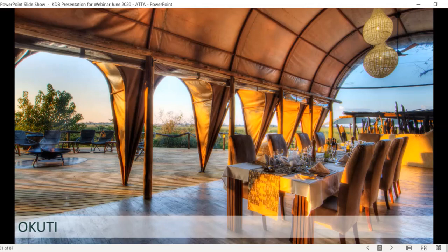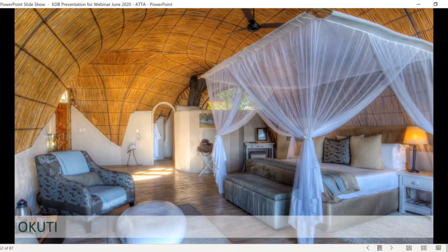So these are the rooms, really big and spacious. I think they might be some of the biggest rooms in the Delta. Fantastic views of that channel. At night, you could fall asleep hearing the hippos munching the grass outside your room. And during the day, if you're really lucky, you might see the elephants crossing over the channel. Really great for honeymooners, very romantic.